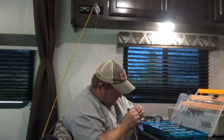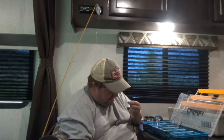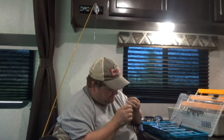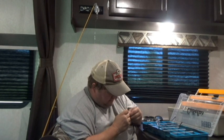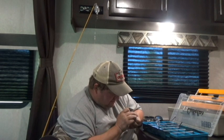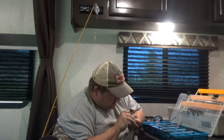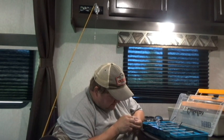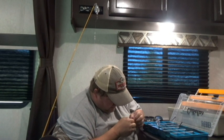Sometimes these little dudes are hard to thread the line through. But let's see what we can do here. I would love to do a Palomar, but I don't think I'm going to be able to. You have to use the tiny little hooks with these for trout, and just threading that through once is sometimes a chore. Palomar, you have to go through the eye twice. Okay, we made it through.